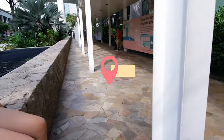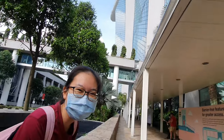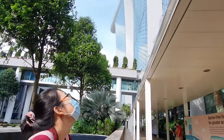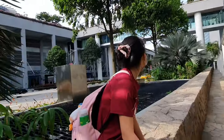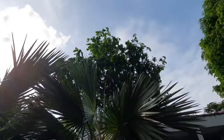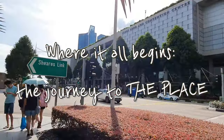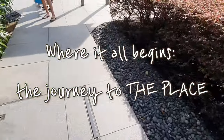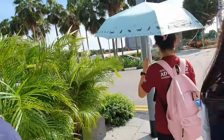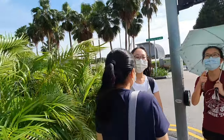We just come out of the MRT and look at this. You know, like 17 years in Singapore, I still cannot get over how huge this thing is. And the weather today is pretty good. There's a sun. Yeah. Oh yes, yes. Never wait for me. I have no idea.